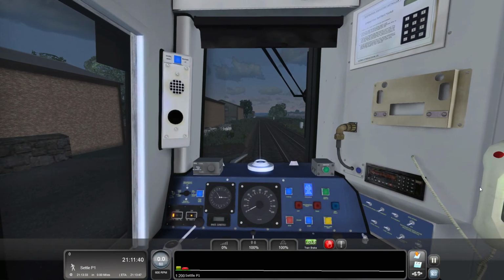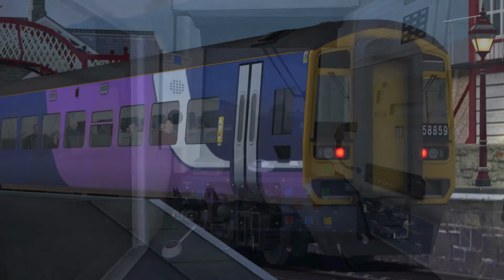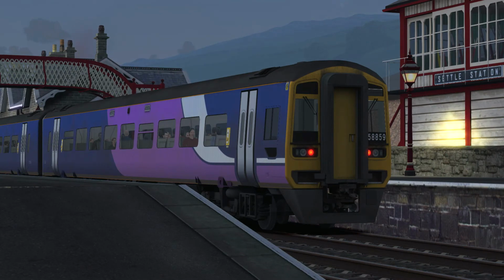Okay, and that was it from here. So that was the whole of this scenario. Wasn't a very long one, mind you, but the 158 is really nice. I do like it. Wish this scenario was a bit brighter, maybe in the day, but we'll see what the next scenario is like with the 158.